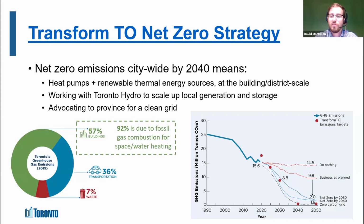And that means, of course, working with Toronto Hydro on the electrical grid, and then advocating to the province to make sure that the bulk grid stays clean so we can achieve our objectives. And the graphs you see there basically are the trajectory we're on and where we need to get to. And it's a big task, and we're going to need solutions like Geo-exchange to help us get there. Next slide.